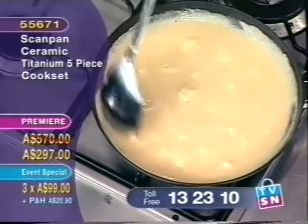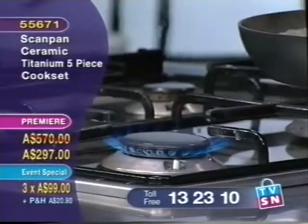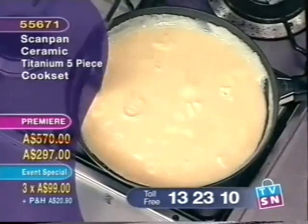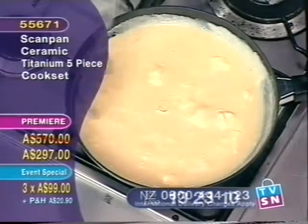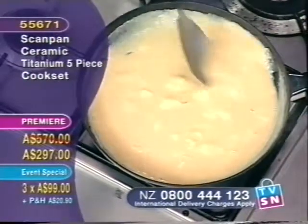So this is nearly done in no time at all. Now, what kind of heat have I got there? Let me just show you. Just a basic flame. Nothing too hot, nothing too low there. Just a medium flame. And then you get this very even heat dispersion all the way around.